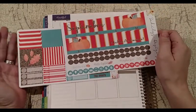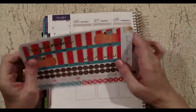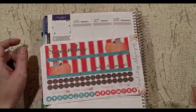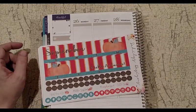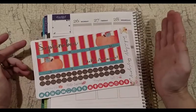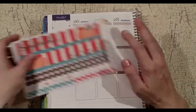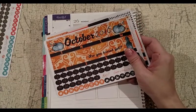I would be willing to pay a little bit more for a third sheet with a stackable sidebar. Just my opinion. But I was hoping, I'll pull this in a little bit, I think. So I'm probably just going to leave the sidebar bare, but we're going to get to that in just a minute.